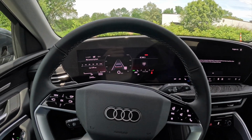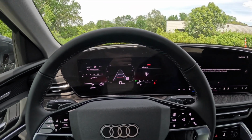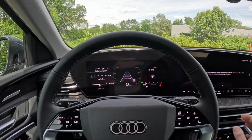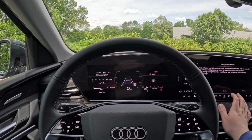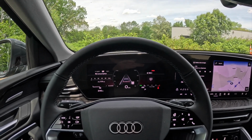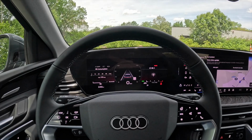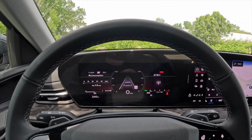Now we have a nice looking gauge setup up here. I really couldn't position the car to a point where the sun gets off of the gauge cluster, so I apologize for the glare and things like that. But the functionality of the gauge cluster screen is a little bit confusing when you first get into it, I should say that. Obviously, I'm used to the older Audi models, and this is the first Audi I've had with this kind of touch control, so it did give me a little bit to get used to it, but now that I'm used to it, it's actually a pretty nice setup.